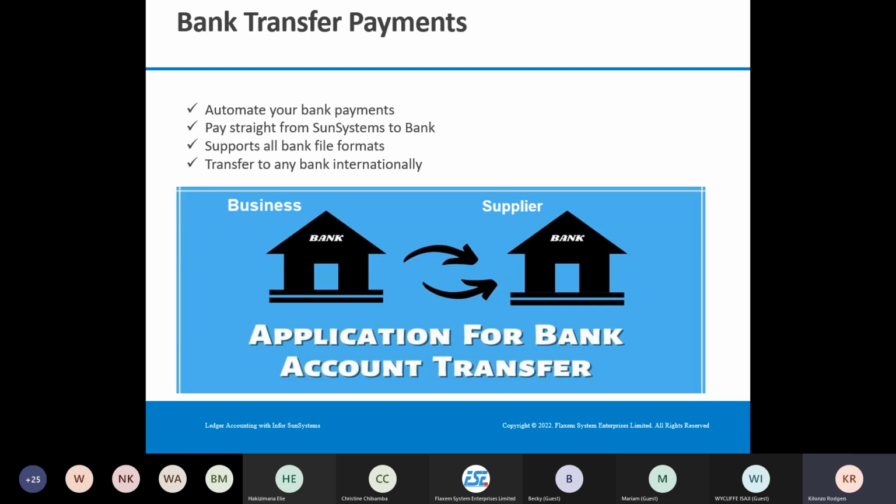Your bank may need a file maybe in CSV, a text file, an XML, or an HTML file. I will be able to customize the file to fit your bank requirements. It also supports all the banks, so you do not need to be worried. If my suppliers are in bank A and I'm in bank B, it will be transferred to any bank.